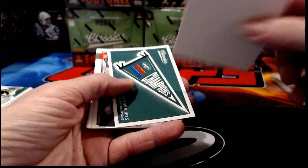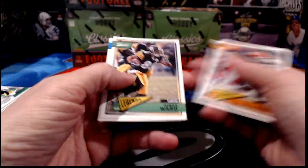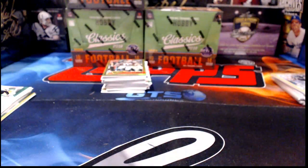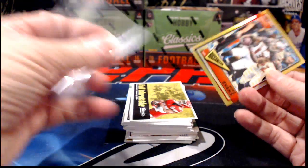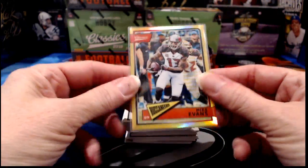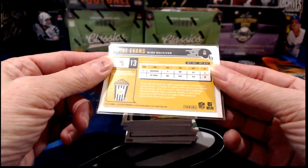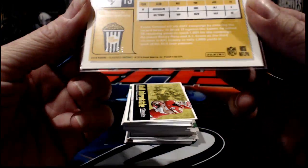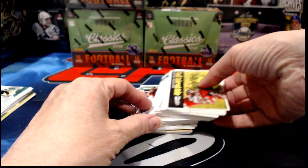Oh, Alan, you have the Raiders? Then yeah, man, anytime you have the Raiders in about any Classics break, I think you're probably going to hit that Howie Long relic, because I swear this is what, our 7th case. And every single one has had that relic in it. Not the exact one, but a Howie Long relic. Mike Evans and the Bucks, that is numbered to 65, a chrome refractor in the gold parallel.